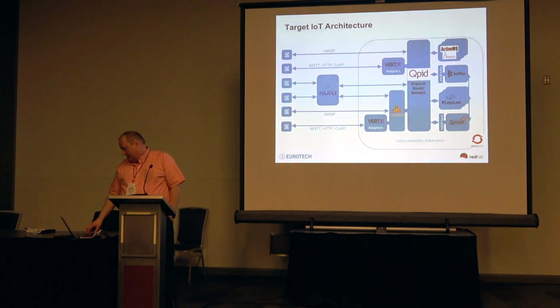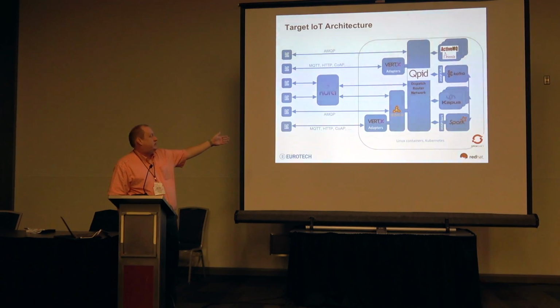And just for time's sake, this is an example of using Vert.x, Hono, Qpid, which is an Apache project, Artemis, Kafka, Kapua, and Spark together, having data come via AMQP, MQTT, HTTP, CoAP, and having data come directly from Kura. So you're able to basically replace the default Kapua data ingestion, which is ActiveMQ, and replace it with Linux containers that are horizontally scalable with the Hono architecture with these other projects.